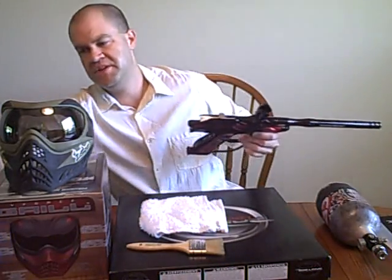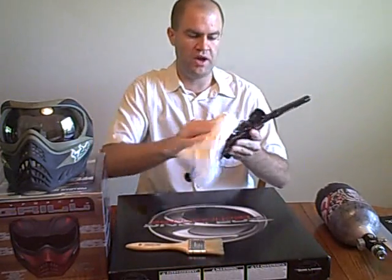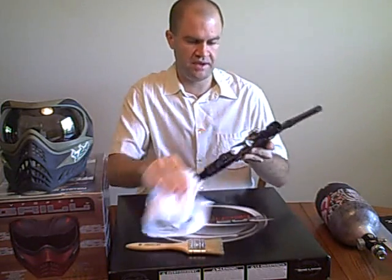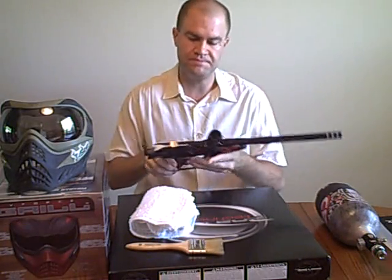And then what I'll do is give it a nice little squirt of Windex and wipe it down with a nice soft towel or washcloth, and you can see how well that's starting to look, and take really good pictures of it.